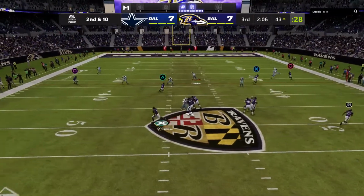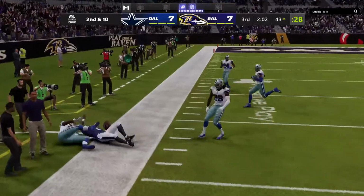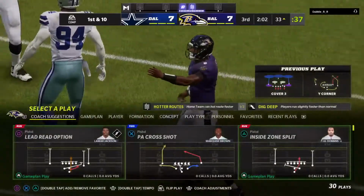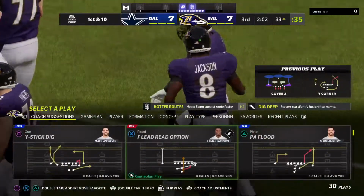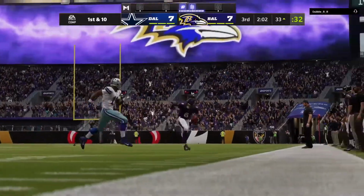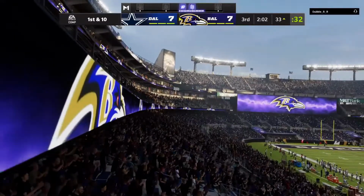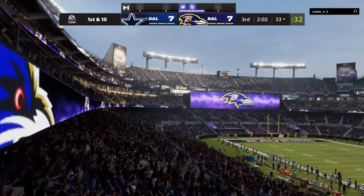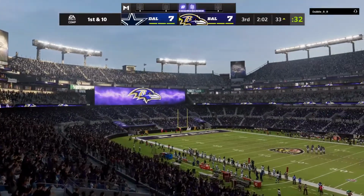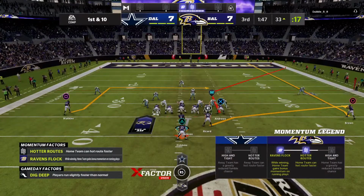Throwing is Jackson. On the move to his left. And he is out of bounds inside the 35. Lamar Jackson, such a threat with those legs, able to improvise and get the first. That was an excellent job of recognizing the situation. His first read wasn't there. Heck, his second read wasn't there. But he bought himself a little extra time scrambling out of the pocket, got to the sticks, and picked up the first down. So they'll come up 1st and 10 now from the 33.